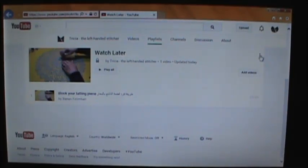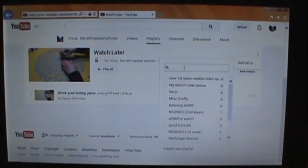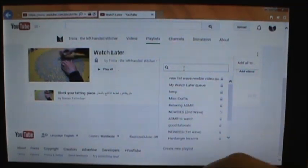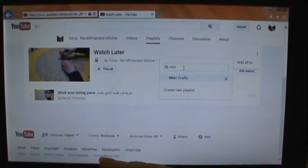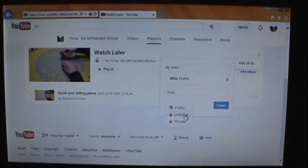This is how you create a new playlist. So here you go to that box and you just type in what you want to call it, and you go down here and you click create new playlist, and it'll ask you, do you want it to be public, unlisted, or private. Public if you want everybody to be able to see it. Most of mine I just do unlisted.